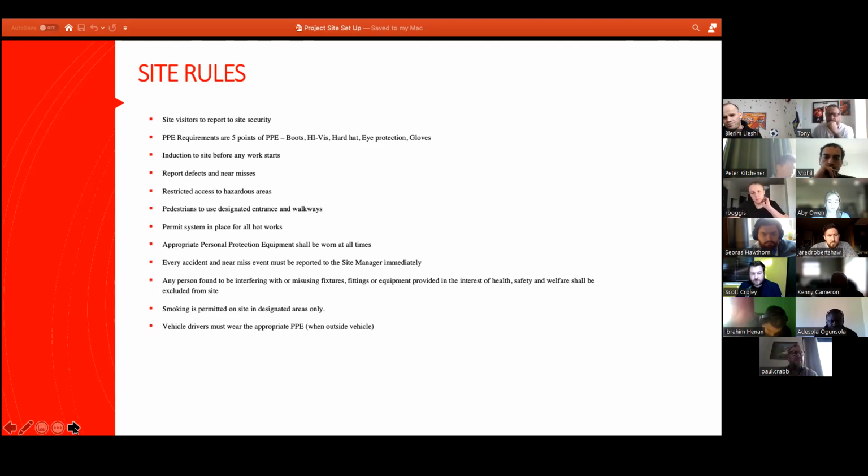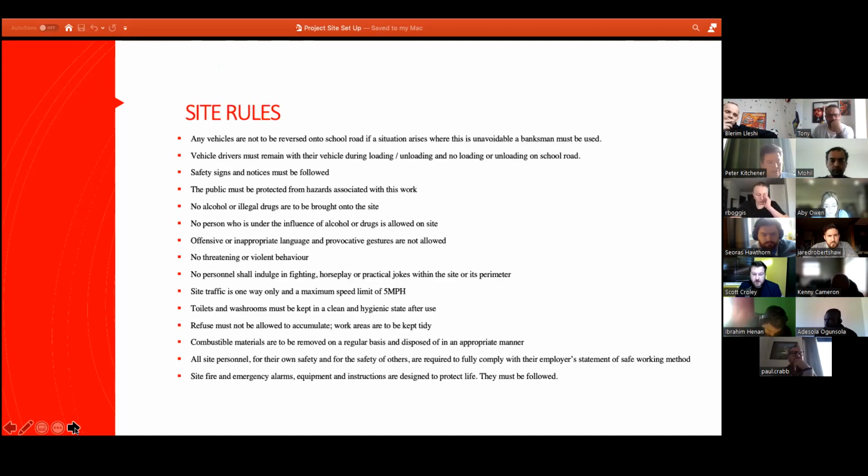Site traffic is one way with a maximum speed limit of 5 miles an hour. By law, every workplace must be organised so that pedestrians and vehicles can circulate safely. For this reason, we have implemented a one-way system around site with a maximum speed limit of 5 miles an hour. Smoking is in designated areas only.